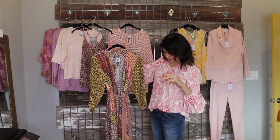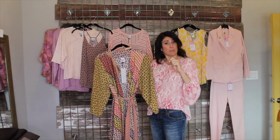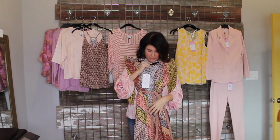It's so trending right now. What I love is that you can tie it in the front, you could tie it in the back again to cinch in, but I feel like it's one of those pieces that you're going to be able to wear a million ways. Look, you could wear it kind of oversized, very boho, loungy over a pair of jeans. Fabulous. I can see it wrapped around over a bathing suit. How fantastic would you look in that?